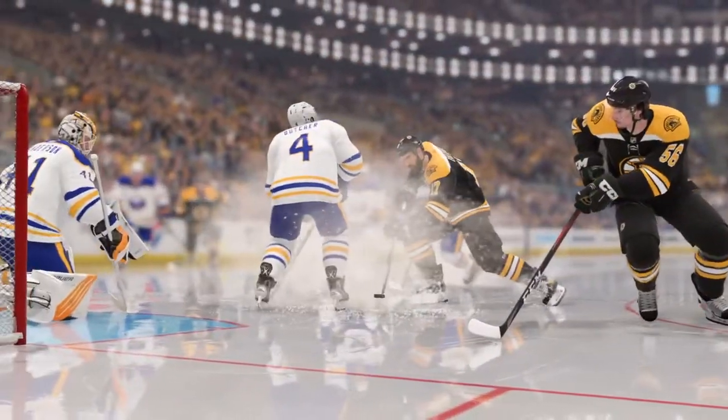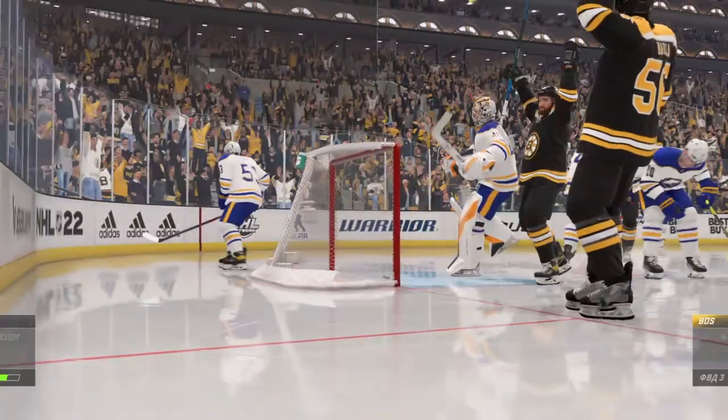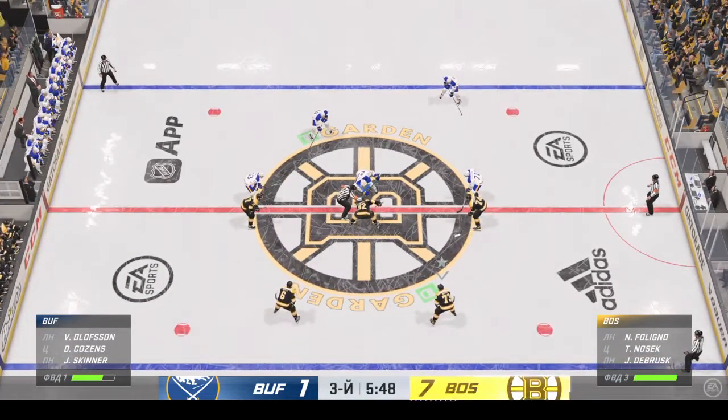Now, the only way he's stopping this one is if it hits him. As soon as the shooter went to shoot it, the goaltender dropped into the butterfly. He's looking around that traffic, hoping he can find it. Teams are ready for the draw. The linesman about to drop the puck.